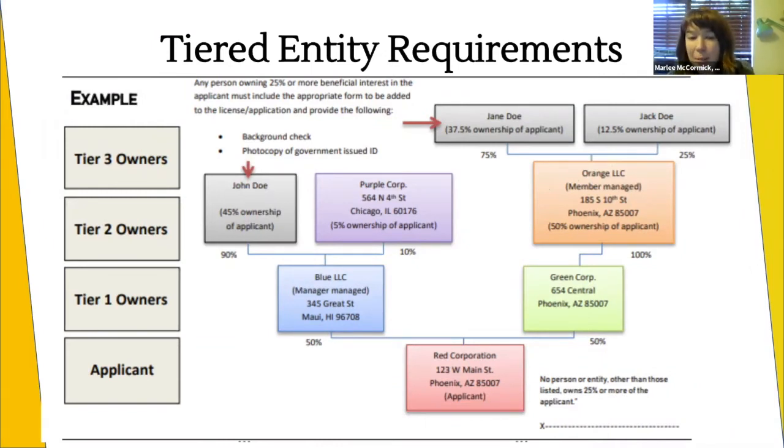Tiered entity charts can get complicated. So if you have any questions, feel free to reach out to us and we can walk you through that. Look at your specific situation. This is just a general example. We also will pre-approve these org charts or these tiered entity charts if you email our licensing department. We will look at that and we'll send back either approval via email, and then you'll know that your chart is good to go and be submitted with your application.